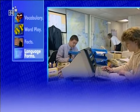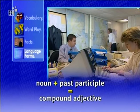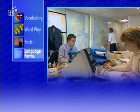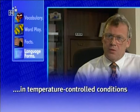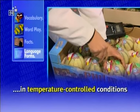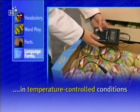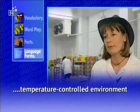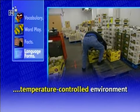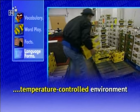And now, a look at language forms. A noun and a past participle together give you this compound adjective. It remains in temperature-controlled conditions all along the chain. Fruit remains in the same temperature-controlled environment. Look out for more compound adjectives like this.